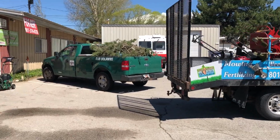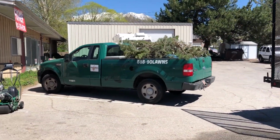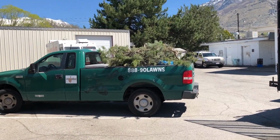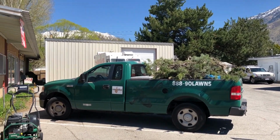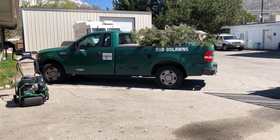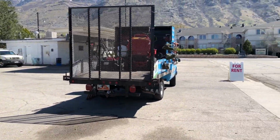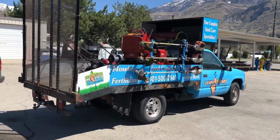And again, this green truck will be next. I'm supposed to put that in the paint shop tomorrow, but I've gotta get that tree out of there. I don't think it'll fit in my dumpster. I may have to try just to get it out of there, because it's supposed to be in the shop tomorrow morning, first thing. So yeah, I'm happy with it. Let me know what you guys think.